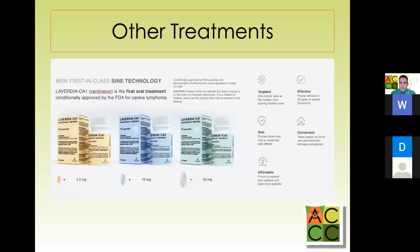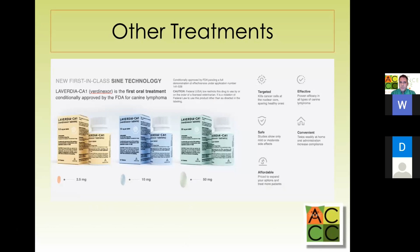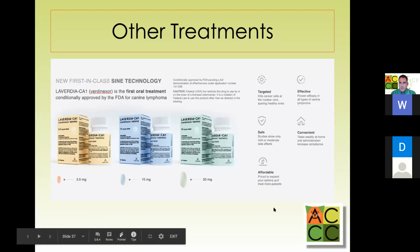And then there is a new drug that's coming out. It's not available yet. It's coming out on the market soon, called Laverdia. And Laverdia is the first oral treatment conditionally approved by the FDA for canine lymphoma. So this is going to be an oral drug that's used to treat lymphoma. We don't really know too much about it at this point. I think it's going to be interesting to find out whether it should be used by itself or if it should be used possibly in combination with other drugs, but we don't really know too much at this point. I just mention it because it will be available probably within this year. So we'll start getting questions about it soon, I think.